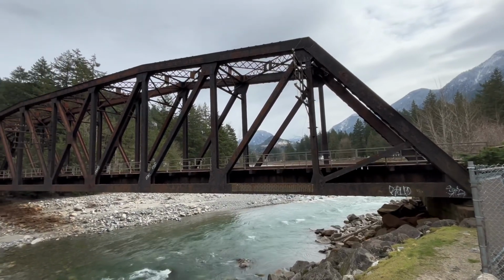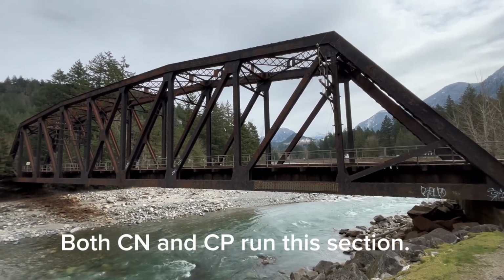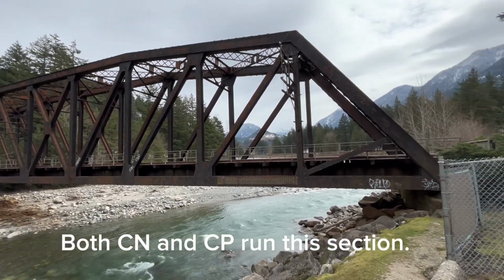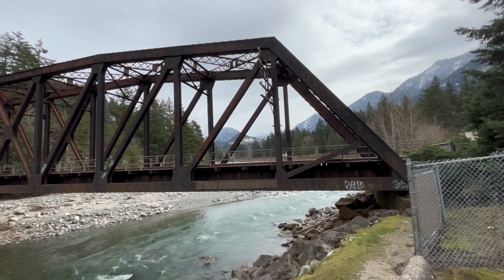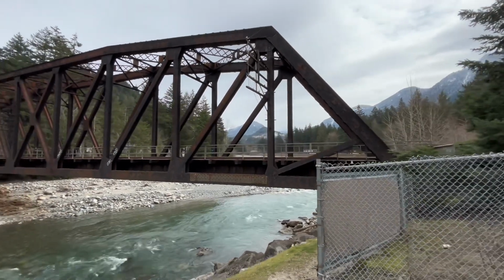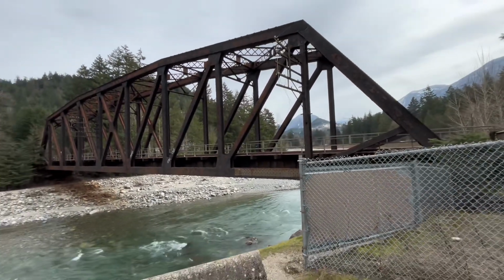Well, this isn't a Kettle Valley Bridge. Let's see what side we are on. I believe this is a CP bridge. Yep. But hey, this was built back at the same time as the KVR line was made. So, quite the bridge.